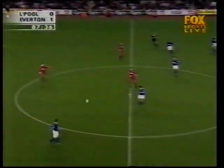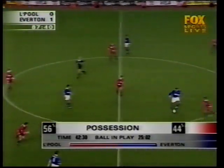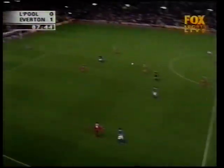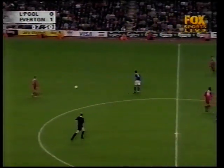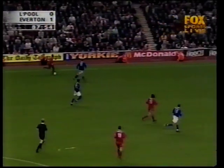Well, if you believe that the team that has most of the possession deserves to win a football match, then Gerard Houllier will say it should have been Liverpool's night. But Everton have defended brilliantly, worked hard, played above themselves in many cases, and are threatening to take all 3 points here. And it would be a hard man that would deny them the right to those 3 points.